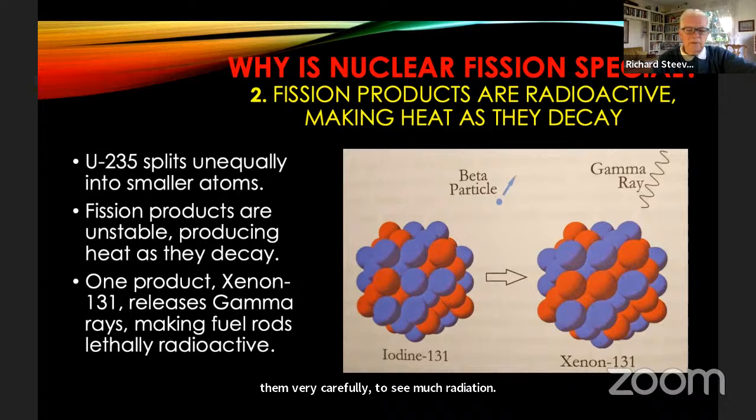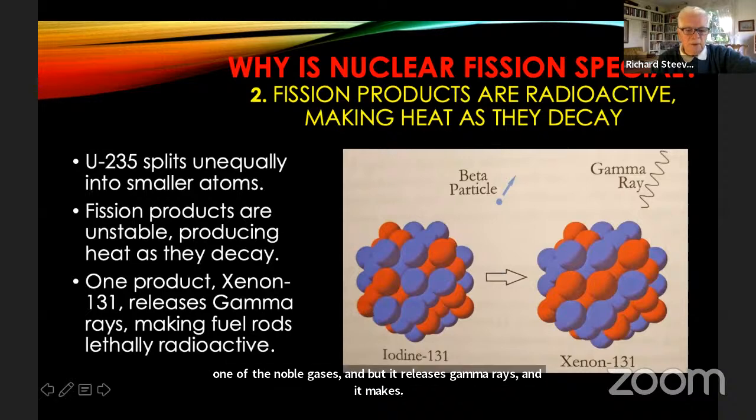So this sort of product, iodine 131 decaying to xenon, because when it loses a beta particle, that changes its valence and its proton properties so that it becomes something with the same atomic weight but a different atom. Xenon is one of the noble gases, but it releases gamma rays and it makes the fuel rods lethally radioactive. So it's a potential problem. Now that's iodine 131.